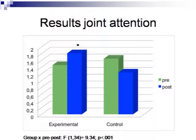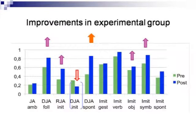When it comes to joint attention, there was a significant interaction, and the experimental group improved significantly more than the control group. When we looked in more detail, we saw that following declarative joint attention, initiating requesting joint attention, and especially, and we're quite happy about it, spontaneous declarative joint attention behavior improved significantly.